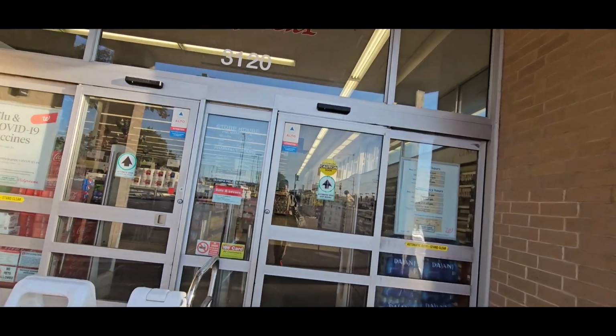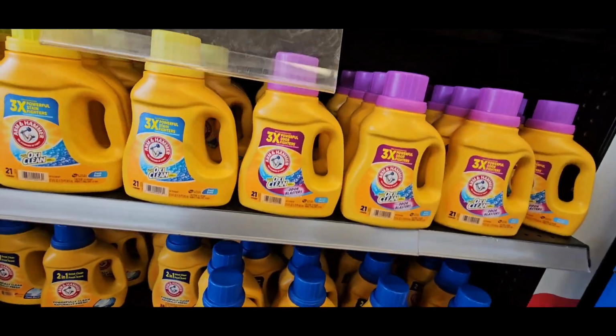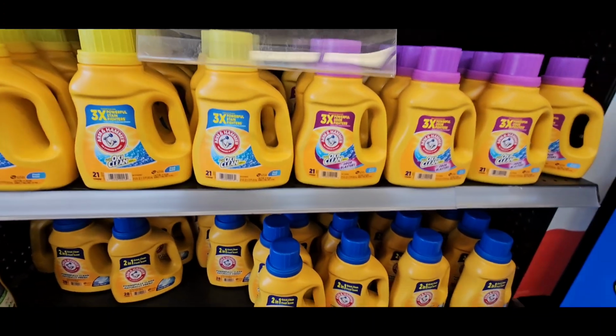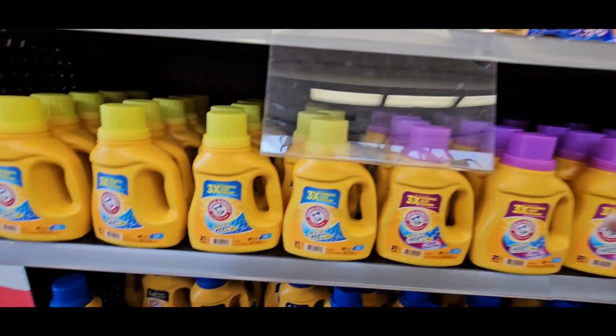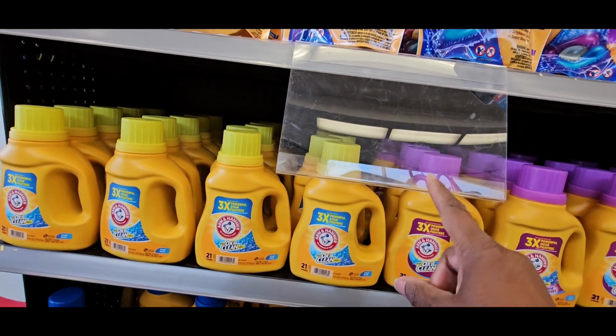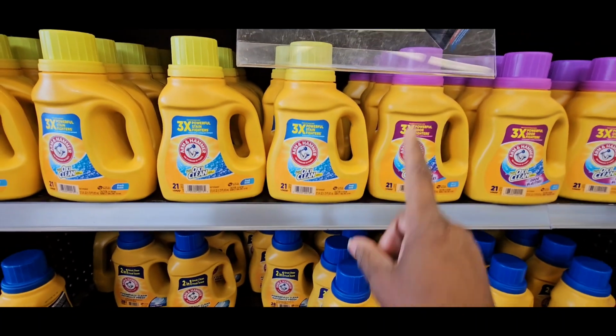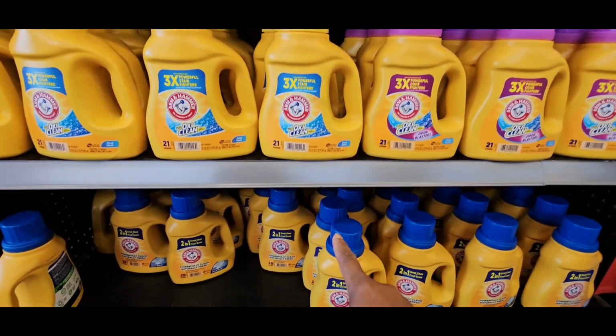Okay, guys, so let's go ahead and get these deals. The first thing we're going to grab when we walk in the store is the Arm and Hammer. It is on sale. Remember, it's one of their deals of the week. We went over this in my deals of the week preview. Now, remember I told you one of these was going to give you money back on Ibotta.